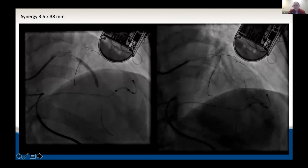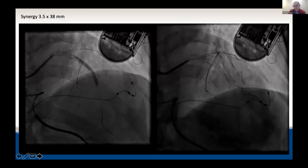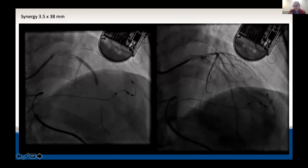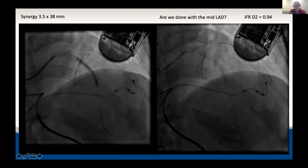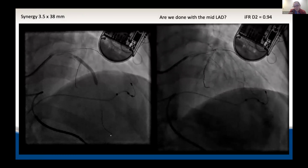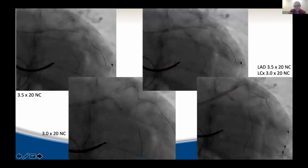So I don't know if anyone would go after this. There's TIMI 3 flow, but it's certainly got quite the pinch. So we ended up doing an iFR of this vessel, and it was 0.94. So despite what looked visually like a pretty significant stenosis, it wasn't physiologically significant. So we let that go.